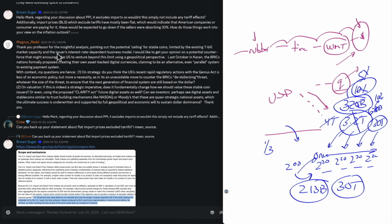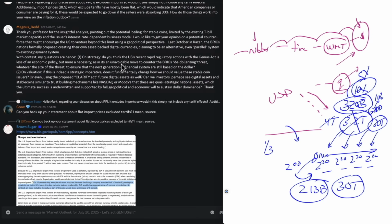Not just a $5 trillion market limited by T-bills. Let's see. I would like to get your opinion on a potential counterforce that might encourage the U.S. to venture beyond this limit using geopolitical perspective. In Kazan, BRICS nations formally proposed creating their own asset-backed digital currencies, claiming to be an alternative, even parallel system to existing payment systems.